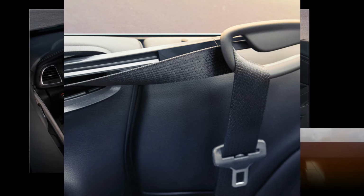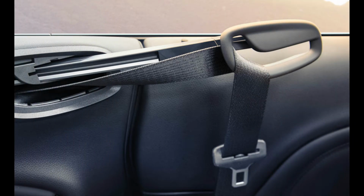The Cascada uses GM's HiPer Strut suspension up front and a torsion beam with a Watts link to locate the rear. Torsion beams aren't noted for enabling exceptional handling, but they are compact, which matters in a convertible, where trunk space already is.